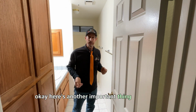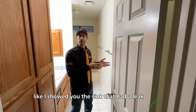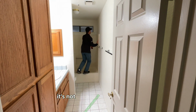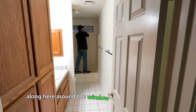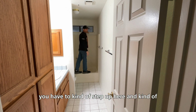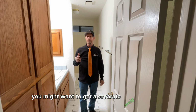Okay, here's another important thing to look for: mold issues in bathrooms, especially in bathrooms. Obviously under a sink, like I showed you the sink that had a leak before, you can get mold there. But in a bathroom, it's not uncommon to get mold where a shower or a bathtub is, up in the corners, along here, around the window, on this little deck here. You can't see this unless you're really tall from the ground. You have to kind of step up here and kind of look for it. So take a good look and make sure that you don't see any signs of mold. And if you do, you might want to get a separate mold inspection.